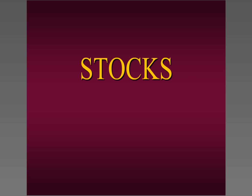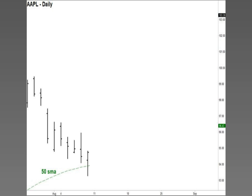All right, so let's look at some stock examples first. This is an older chart of Apple, and later on we'll get to charts that are very current as of this last week. But here's an older chart of Apple. As we can see, we are above the 50-period moving average, so we're only looking for buy setups. We are in no way going to consider shorting Apple. All right, we wait for it to pull back.